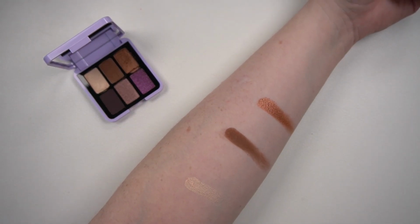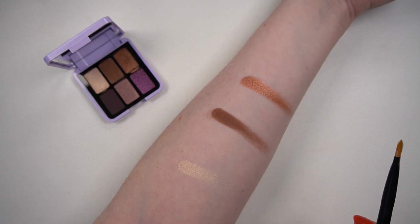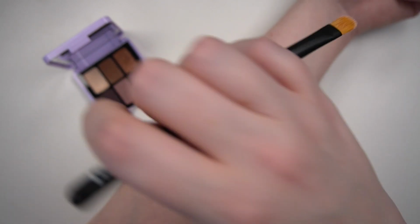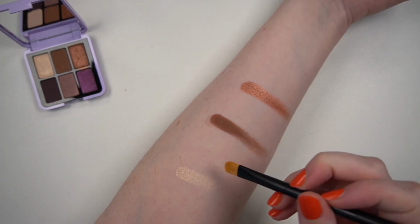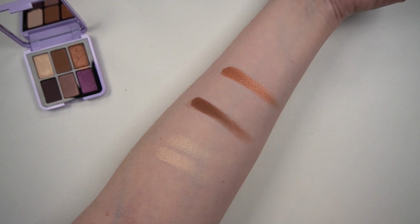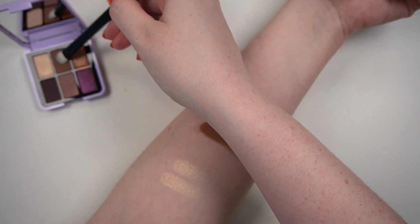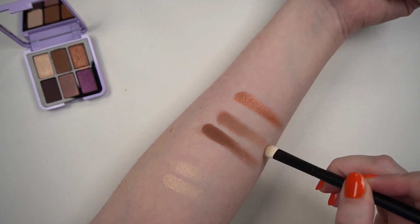And normally when I do use a primer, I will more often than not set it with either a matte cream shadow or a powder, just to make sure that, you can see this one's kicking up a little bit, just to make sure that the shadow applies smoothly. So that is Skin Show Divine Glow. So like with matte swatches, using a finger, they don't always apply as well as you would like.